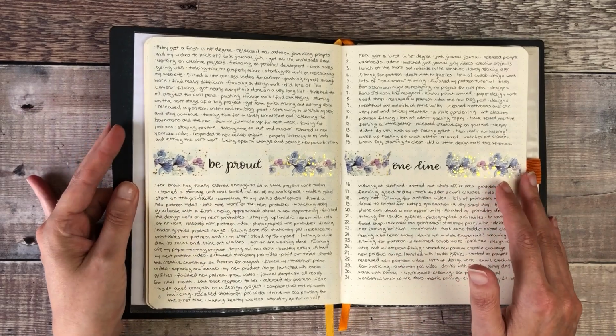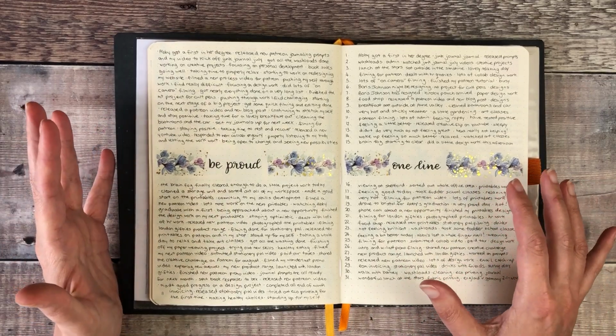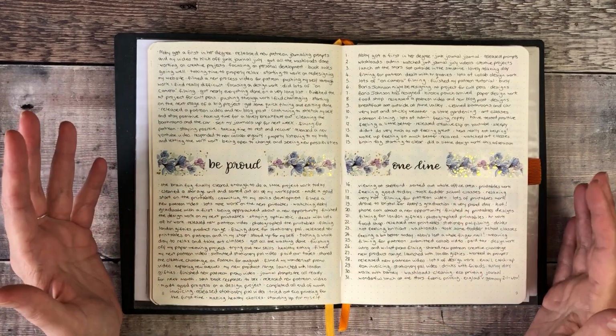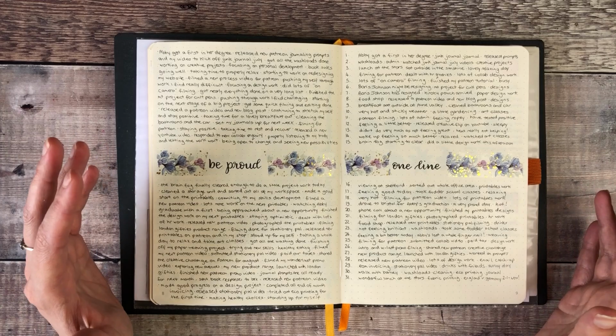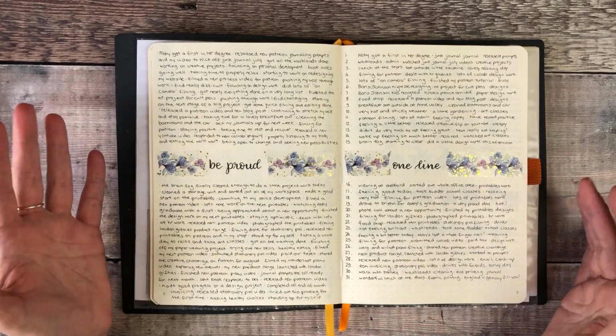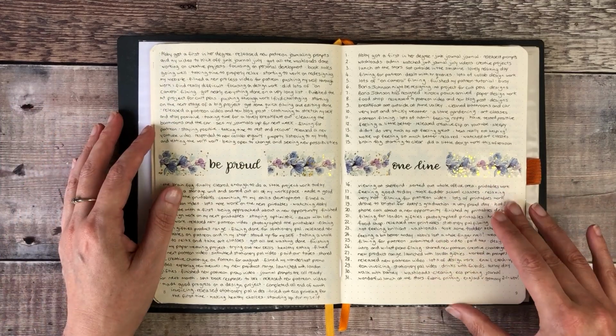This is my one line a day, so it tends to be a little bit of what I've been up to, but also perhaps things that are going on in the wider world, things that have happened in the news. So just a really kind of clear picture of what's happening in my life or around me during that day.